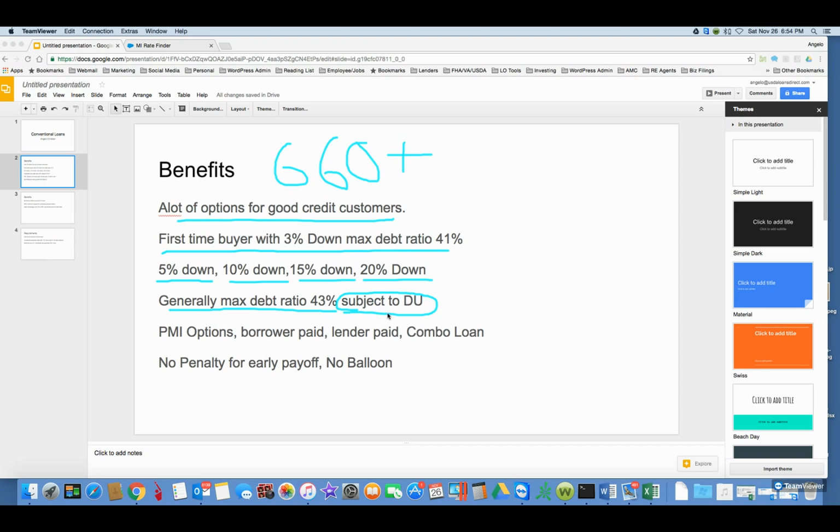Just the back of the envelope ratio calculation. But like I said, if DU approves it at a higher one because of the credit score or the down payment, then it's possible to go up to 50. So that's something that's really cool.